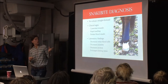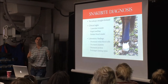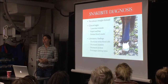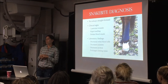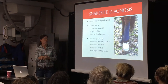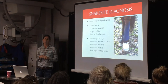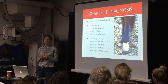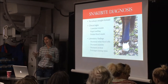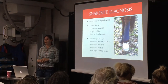The other thing that we'll do, after we get your horse stabilized, is pull blood to begin with, and this will be running while we're working on your horse. Some of the laboratory findings in the blood work: you'll have decreased white blood cells, meaning a decrease in lymphocytes and a decrease in neutrophils, decreased platelets, known as thrombocytopenia, and they can also have decreased protein, and then prolonged clotting times. We can test PT and PTT, so that's how we get an idea of how bad off your horse is. If they've got really prolonged clotting times, then we're going to need to be more aggressive about their care.